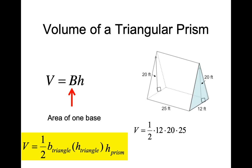Three numbers multiplied together divided by 2. So we do 20 times 12 times 25 divided by 2. That's what we do. Okay, well, that's easy. Yeah. So we don't do the triangle equation. It's hidden right there. Well, that is the area of the triangle: 12 times 20 divided by 2. The whole thing, if we add the 25, gives us the volume of the triangular prism.